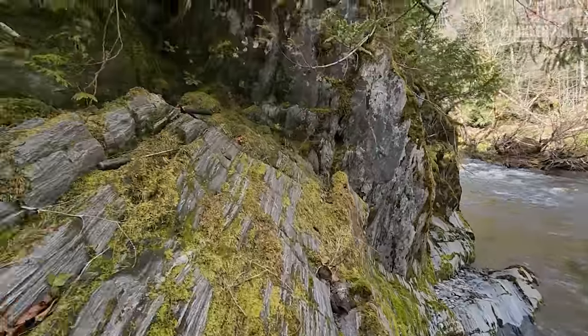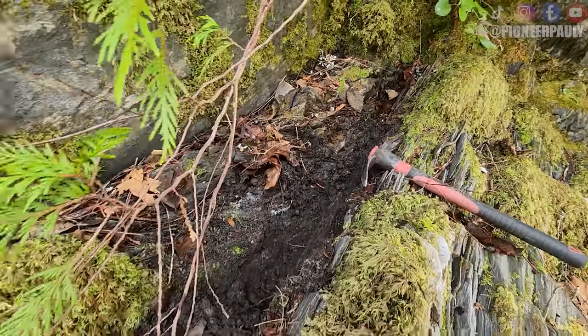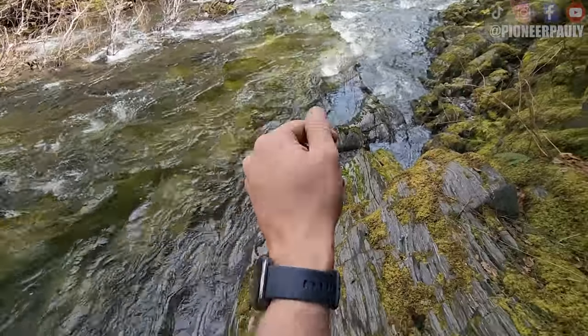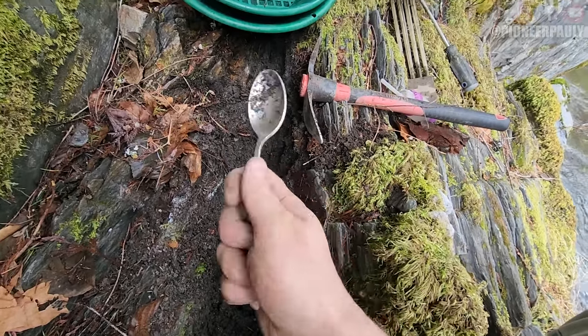So on this bedrock, if you come up here, I just dug a little hole, and it looks like there is some material in here that is worth checking out. So I'm gonna dig some of this out and give it a pan and then see what there is. Another tool I highly recommend is a spoon. These are very, very useful and can dig up anything you want, even an elevator.